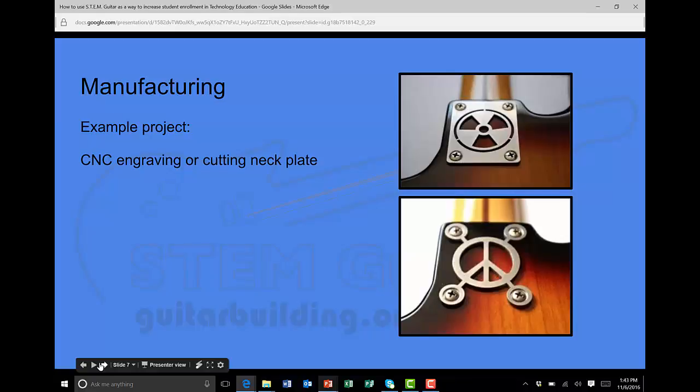One of the example projects we can do with manufacturing is a CNC project on the CNC mill that we have in the shop. One of the things the manufacturing teacher and I talked about was building a fixture and having students design and make something customized with the neck plate. The manufacturing teacher has since been promoted to my boss. He did a 6-year program, he's in administration now, and we didn't have anybody fill the shop. So if anybody is looking for a job in Connecticut or knows somebody that is, let me know. We need a manufacturing teacher.